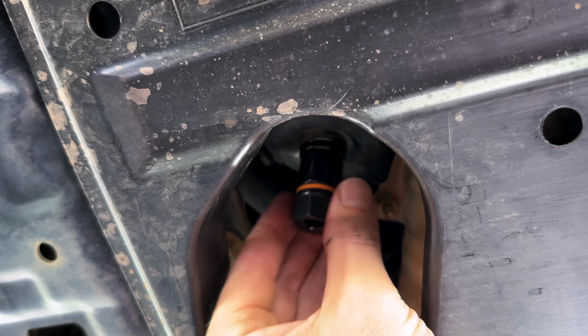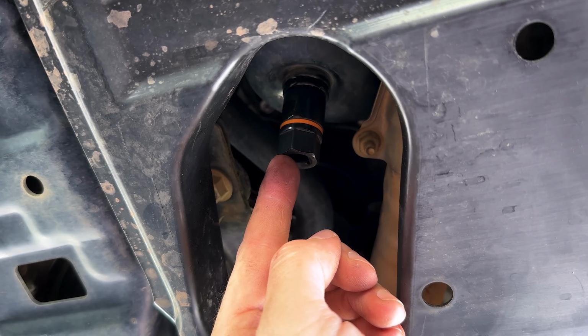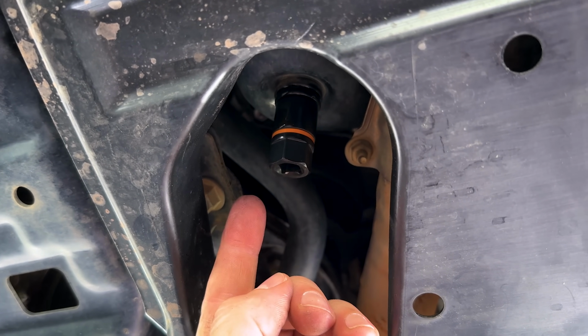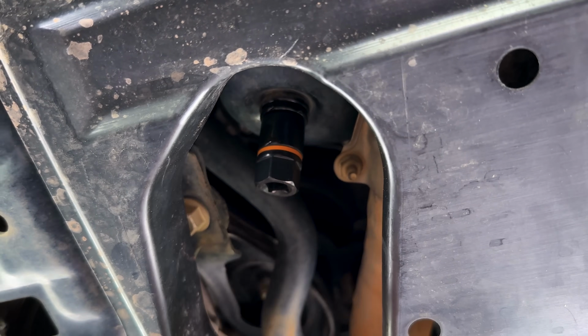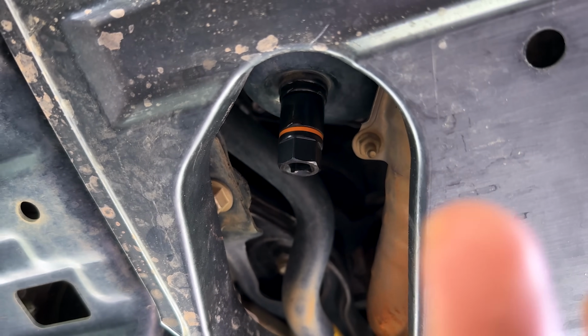So we can change the oil now, but unfortunately, I'm going to have to replace this drain plug whether I like it or not, because there's not going to be any reusing this. I mean, I could, but I'd probably leave my socket on here, and I don't want to do that. So we'll go ahead and change the oil now and take a look at the drain plug once we get it all out of here.